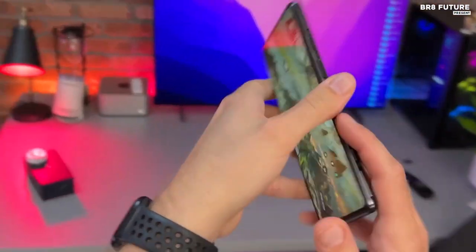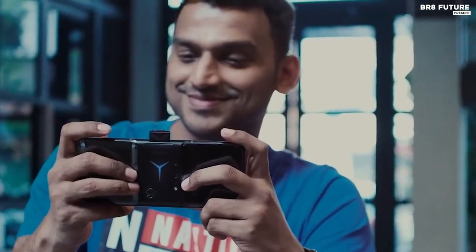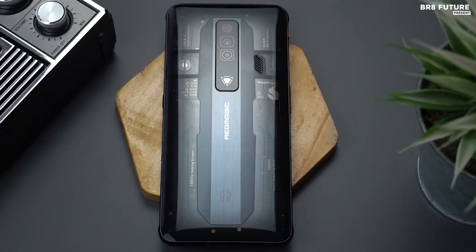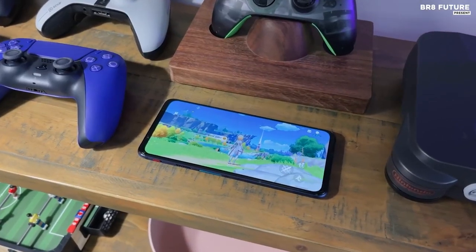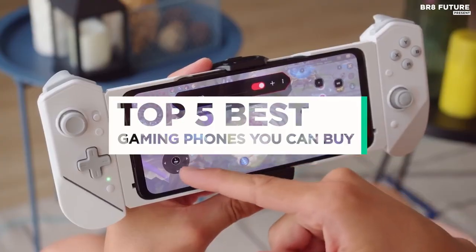Playing games on mobile devices is fast becoming everyone's choice. The combination of power, convenience, and quality gaming launched on the platform makes the mobile gaming experience fit for even the most hardcore gamers. And that's where our guide to the top 5 best gaming phones you can buy for this year comes in.